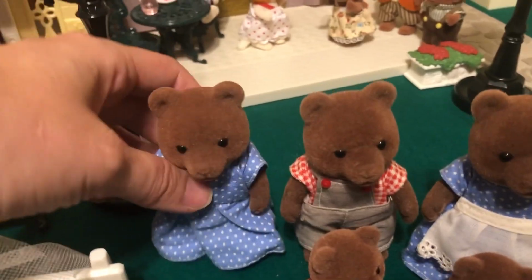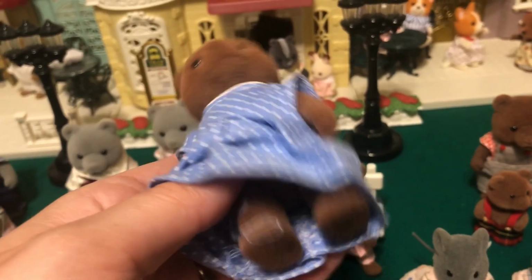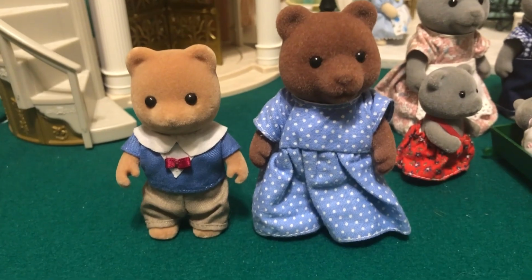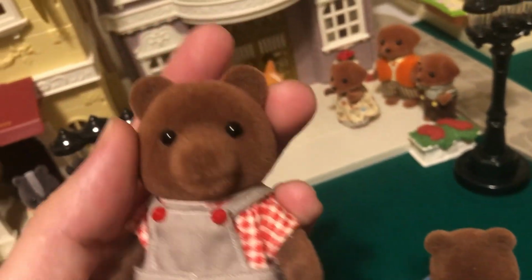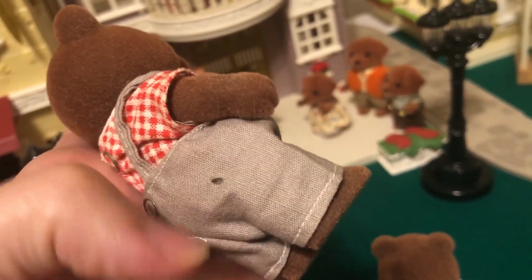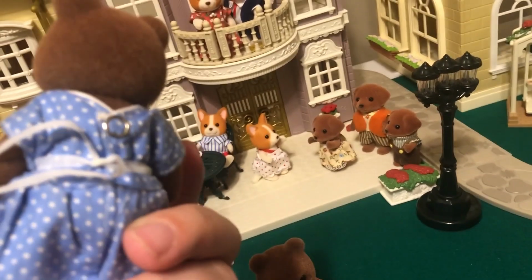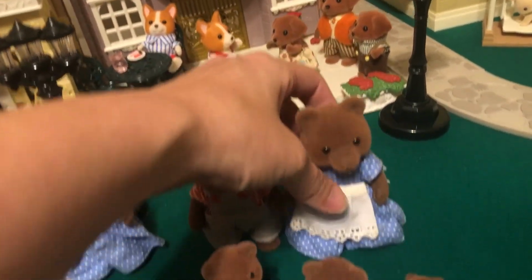And over here are the Timber Top Bears. These are classic 1980s Sylvanians, and we have 2 of the mother, Rose. She's got some threading on her legs, but overall these are in just great condition. And we can see how big these vintage bears were compared to the modern bears. And here is Father. This is Taylor Timbertop. He's got a very rustic little lumberjack kind of outfit. Those beautiful little red buttons. And this Rose has her apron on. The other one does not. I'm curious as to why they have 2 of the mothers.